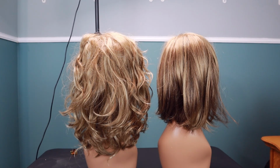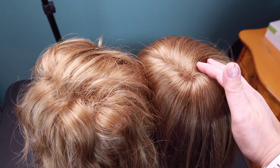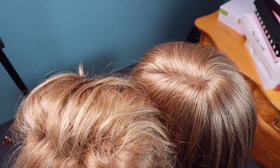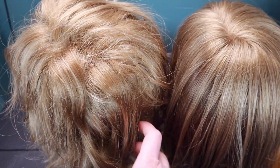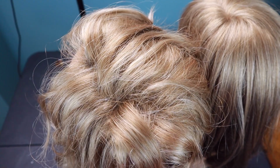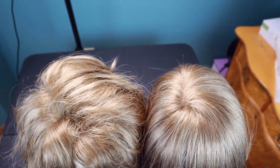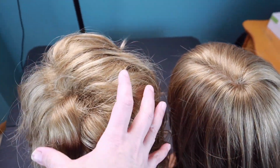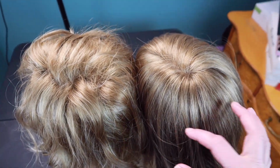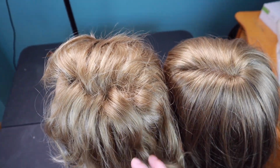So let's get a little bit closer up and let's look at the hair from the top, because that's where I think they look the most similar. So here's a shot from the top, and as you can see, they're very similar. I probably should have brought a stool with me so I could really get up high. Keep in mind, when these videos are being filmed, we're putting a lot of light on the hair because that way the camera can really pick up the color. They're not really shiny. They may appear somewhat shiny due to the amount of light on them.